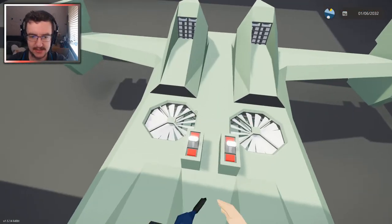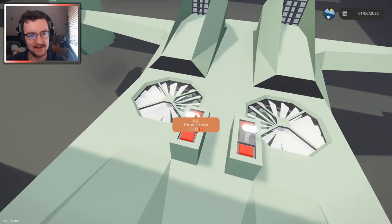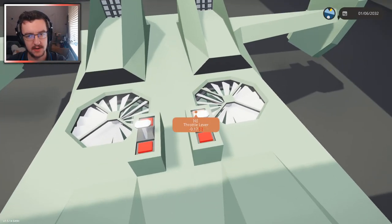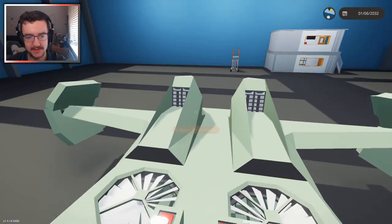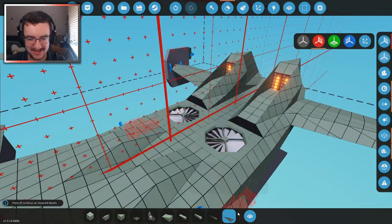All right, here we go. So, yeah, that one needs to fold in by a little bit. Let's go with 0.2. All right, and then this one on the top needs to be minus 0.2. So minus 0.2 on both sides. Let's do it. Delete this. There we go.